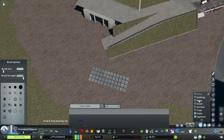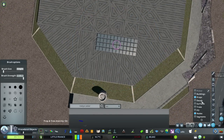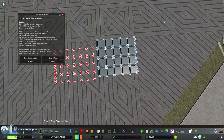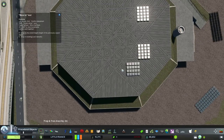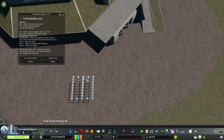On top of the building, there are some other blue stuff. I think there are some windows or something. And I'm adding these little solar panels, also made by Ronix, just to add something blue on there. Even though I know I have some windows to add there, but hey, I went for that.